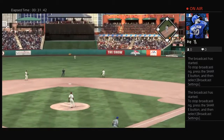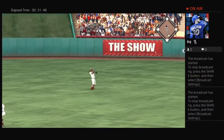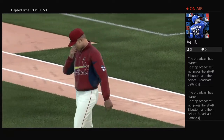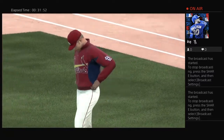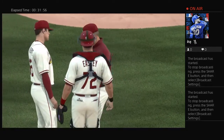Here's a bouncing ball now up the middle, and it's going to sneak its way into center field for a one-out base hit. So now time will be called as we're going to get a visit from the pitching coach here, as he'll hope to settle his guy down.